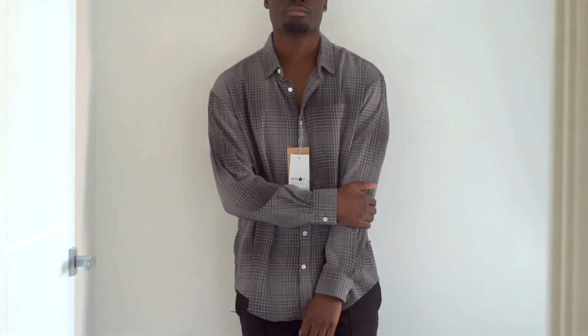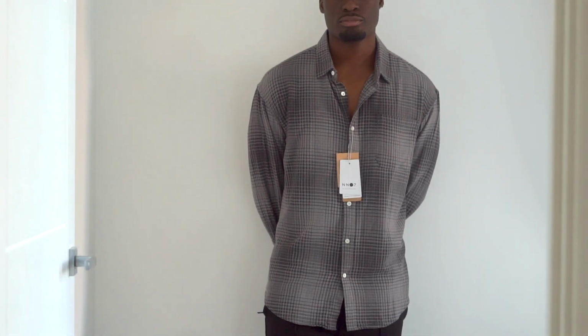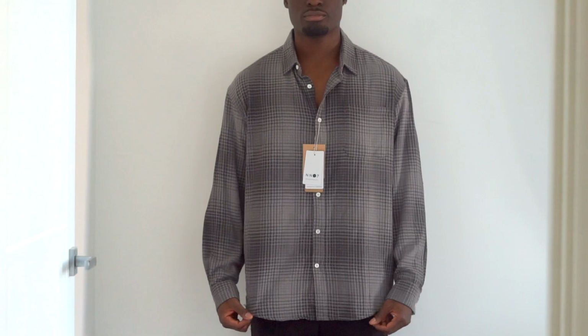I thought that the detailing and the pattern of the flannel shirt was a little bit different, which is what gravitated me towards it. I think it is a little bit long and I might get it cropped in the end, but we'll see. It is from the brand No Nationality. I don't know if I mentioned that.